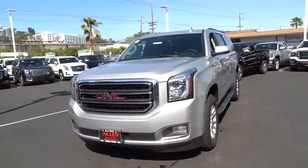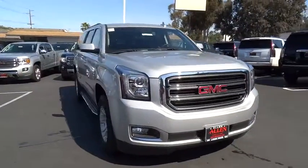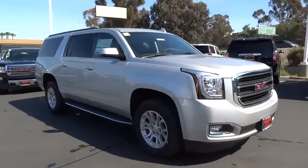2016 Yukon XL. GMC Yukon XL is a great choice for families who need a full-size SUV with maximum seating. The looks don't hurt either.